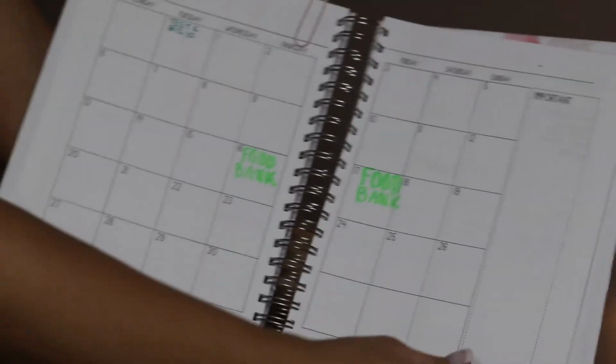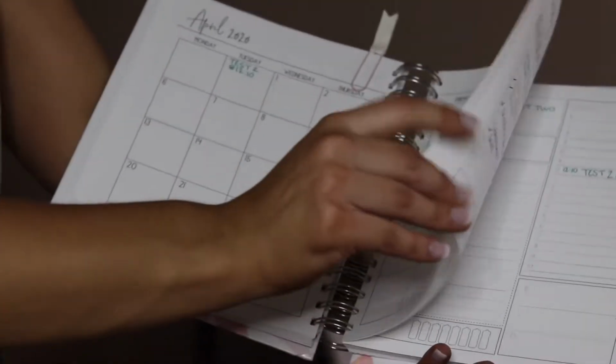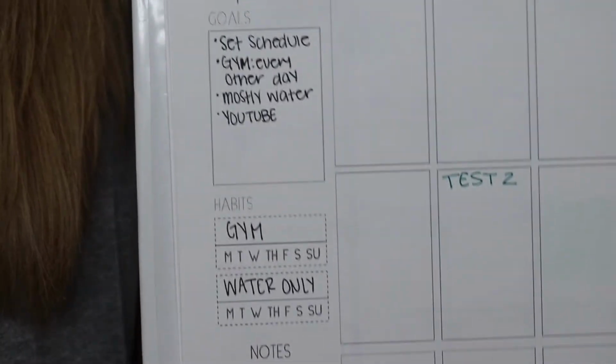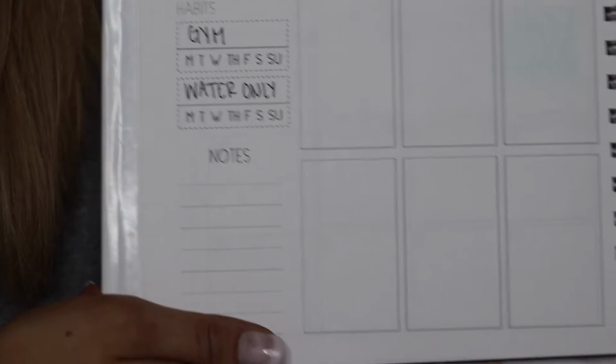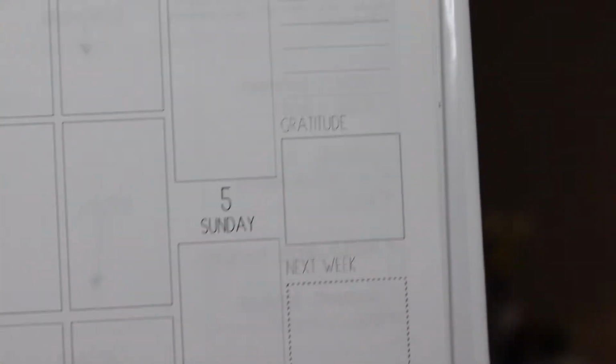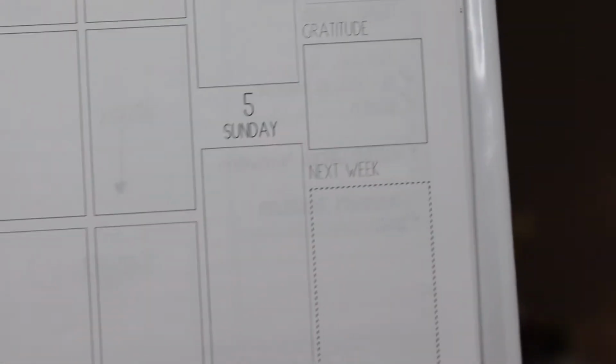So as you can first see here, this is a monthly spread, and then if you flip directly over, it goes to a weekly spread. And what I like about this is it breaks it down in a lot of different sections. It has different goals, notes, it sections the day out by morning, afternoon, and nighttime, which I really like. And then again, Saturday and Sunday are kind of smaller, and then just little like gratitude.